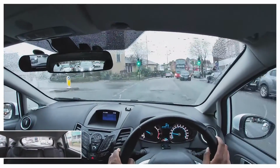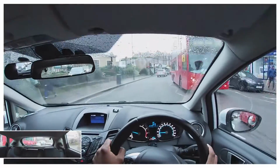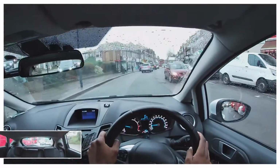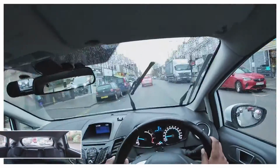So you notice that a lot of exits will have two lanes going into one as you're coming off, so make sure you check in your mirrors as you're coming off, so that you don't come off at the same time as someone else and end up crashing into each other.